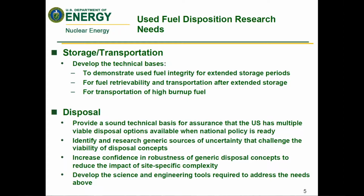We want to increase the confidence in robustness of generic disposal concepts to reduce the impact of site-specific complexity, which is to say, when we do come up with a national policy, we want to be on the ground running. We want to develop the science and engineering tools required to address the needs of these above issues.